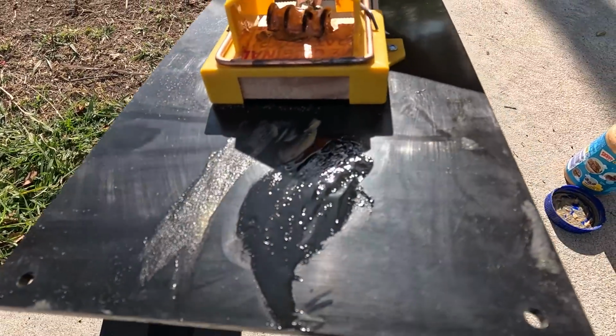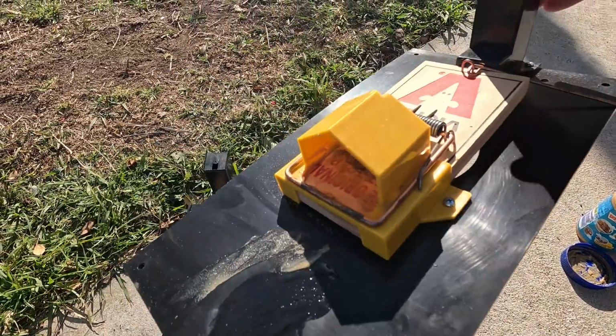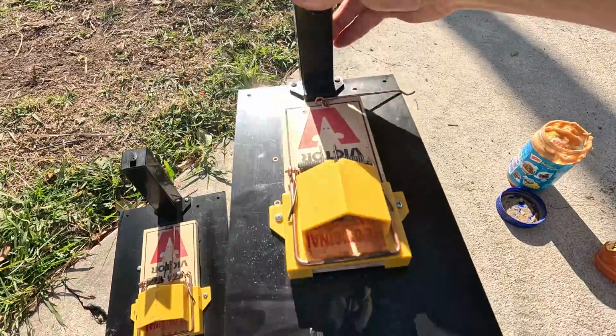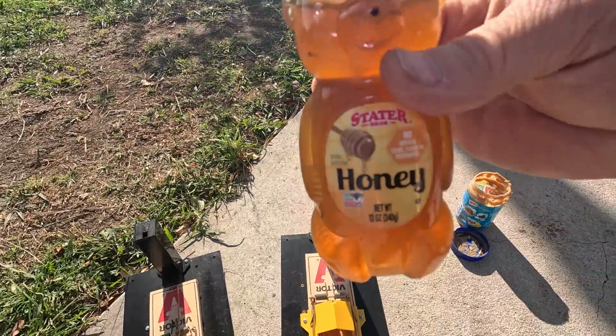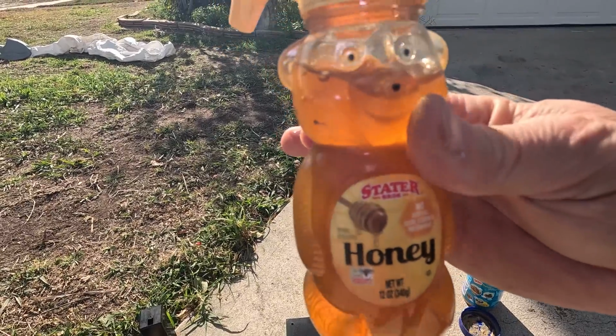As you can see, we have our pre-bait right before the hoodie. This gets them very used to the traps. And then we added peanut butter inside the bait tugger. And then what I like doing is I like using a little honey. It just keeps everything fresh for a very long time. It gets that sweet aroma.